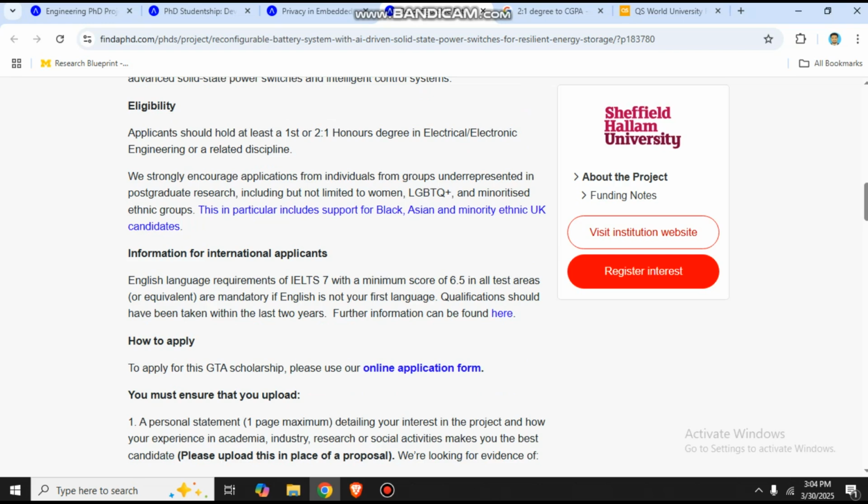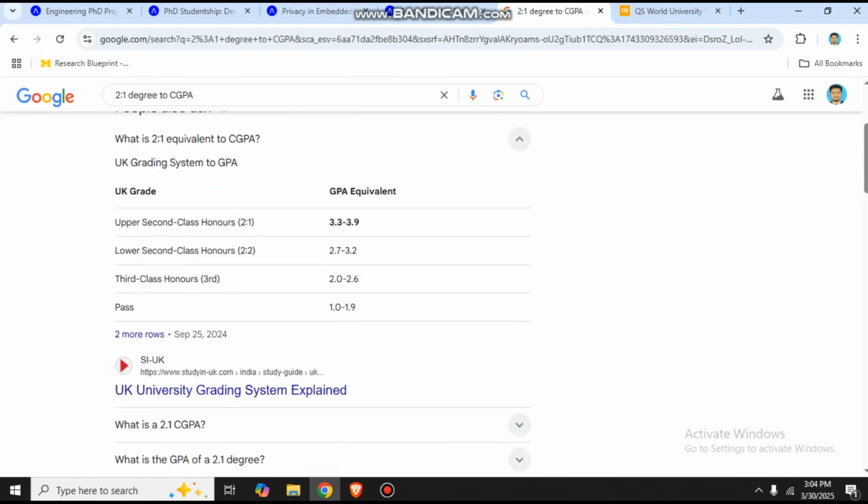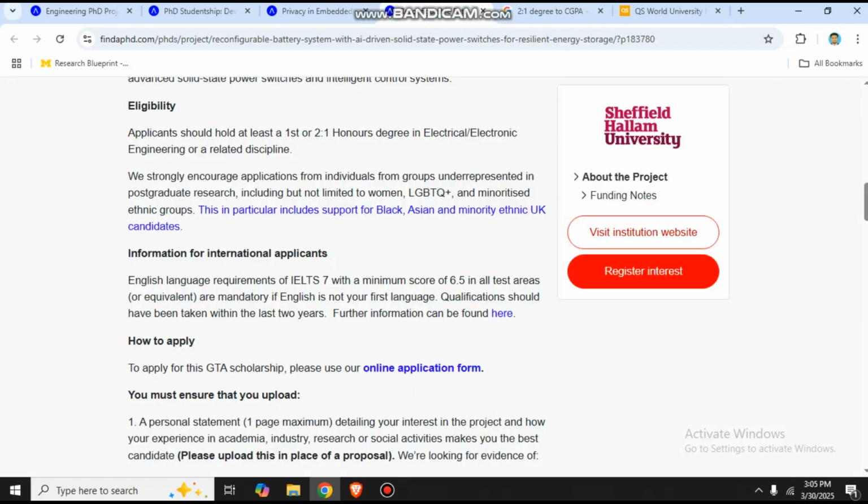It says that applicants should hold at least a first or 2:1 honors degree in electrical or electronics engineering or a related discipline. And now, what is a 2:1 honors degree? If you search in Google, you can check the 2:1 degree to CGPA. If you convert it, you can see that a GPA from 3.3 to 3.9 is considered an upper second class degree, and from 2.7 to 3.2 is considered lower second class honors. So if you have 3.3 or more CGPA, you can apply in here.